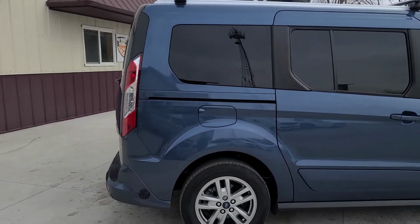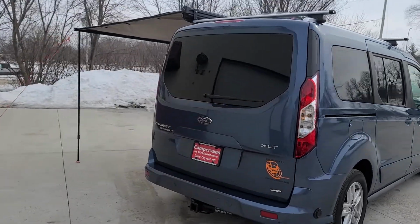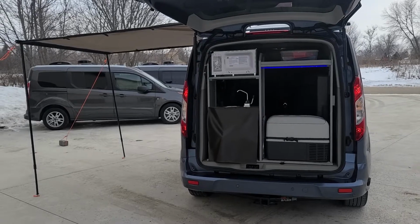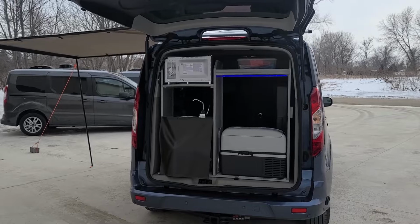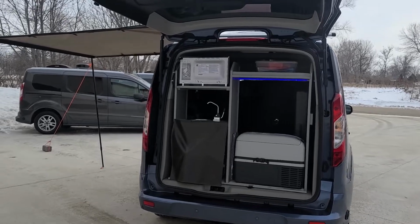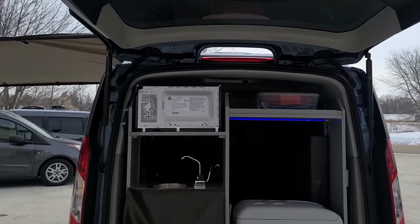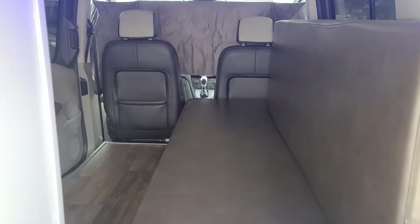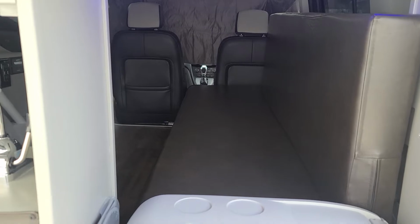All our conversions come with a shore power plug and cord and a hitch. In the back you find the thermostatically controlled refrigerator that can also be a freezer, LED lighting, sink, fresh water and gray water, microwave. Inside we have the couch that folds out into a 43 by 72 inch bed.